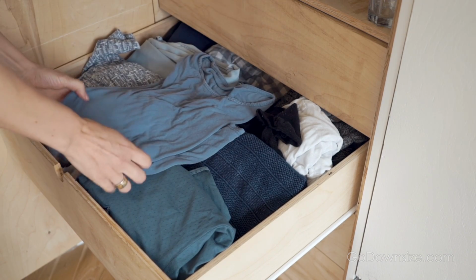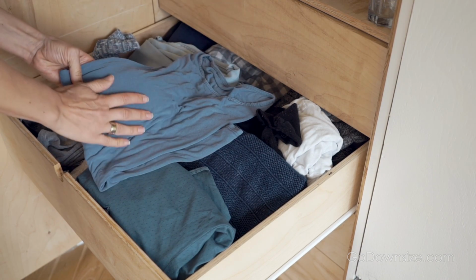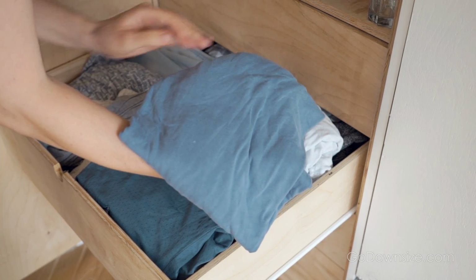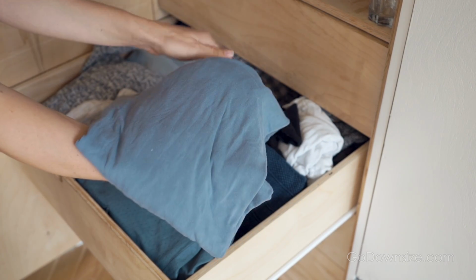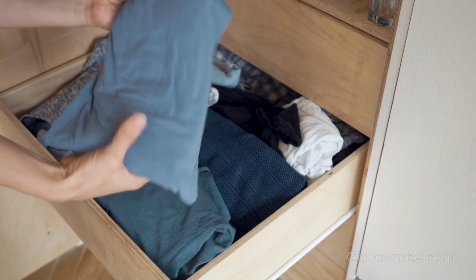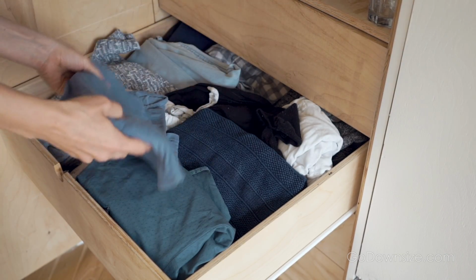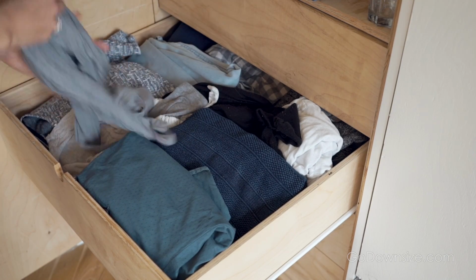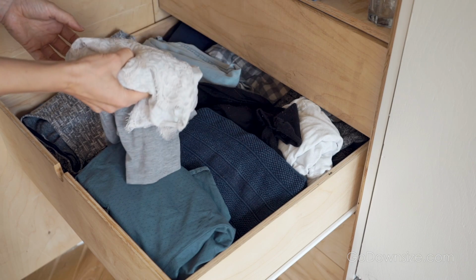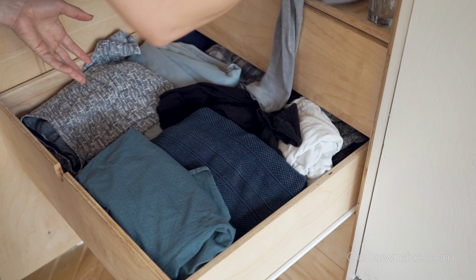This one is actually fairly new. I've only had it for a few months, but as you can see, I have used it a lot. So it is starting already to look a little bit too worn out. But for now, I'm keeping it, and then I'm gonna definitely look for more items like this one. This is just a new pajamas that I got. The other stuff was too big, and so I'm definitely keeping this.